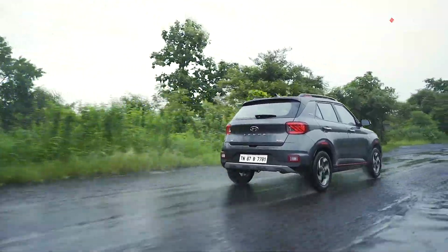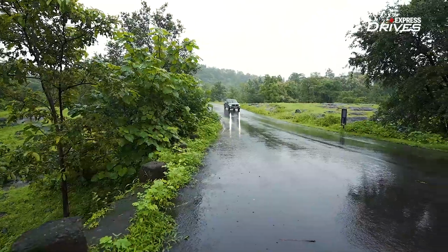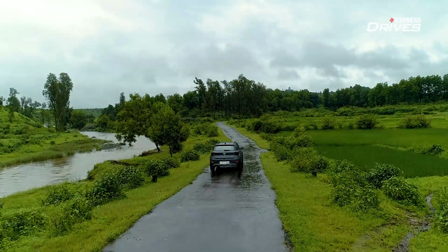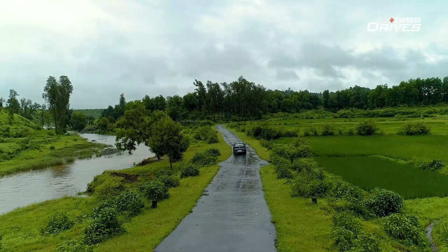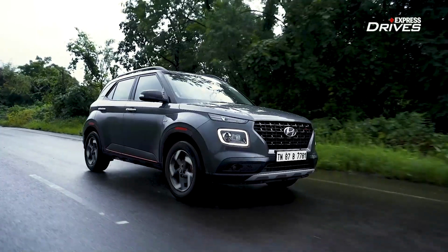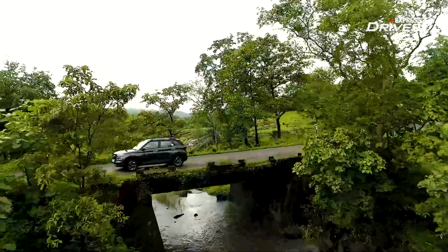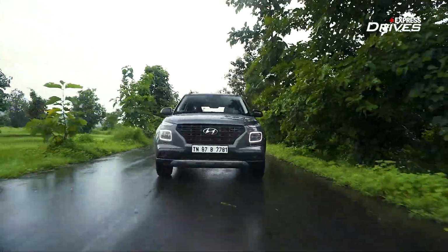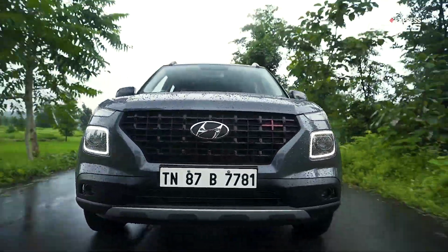The slight downside, and I wouldn't say downside, but the slight oddity here is that usually we have been programmed over the years to use our left foot and hand together in coordination when driving a manual, and neither of the two when you're driving an automatic. But on the Venue IMT, while your left foot isn't doing anything, you need to move your hands, and that might take a bit of time getting used to, but once you get over it, it's a breeze to use.